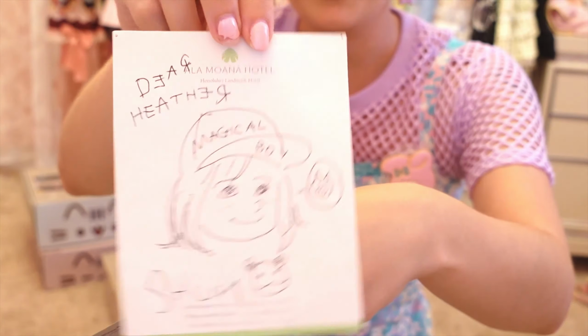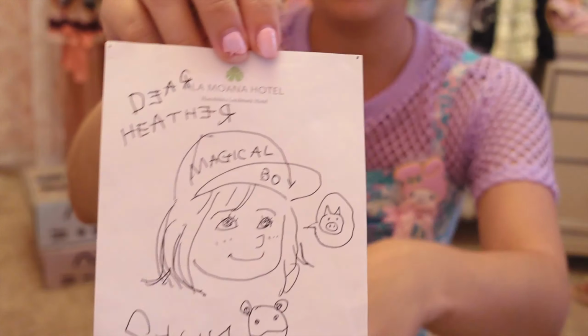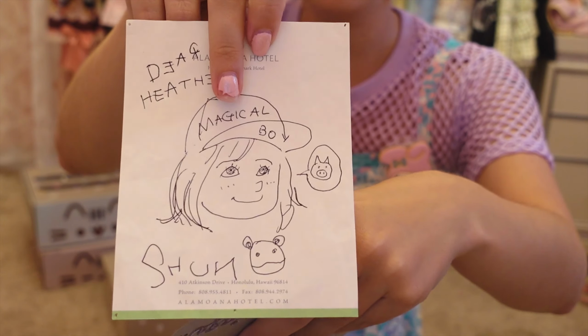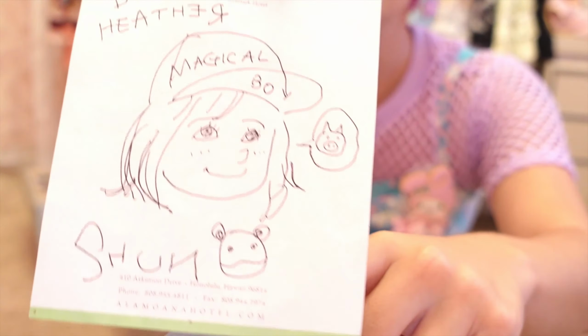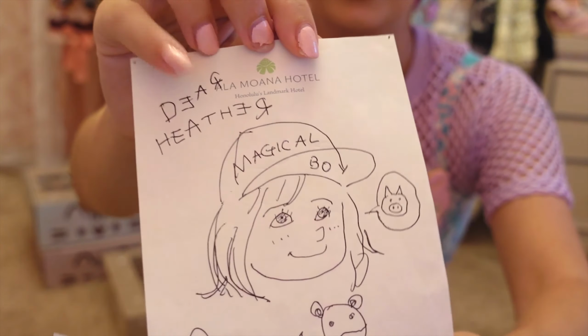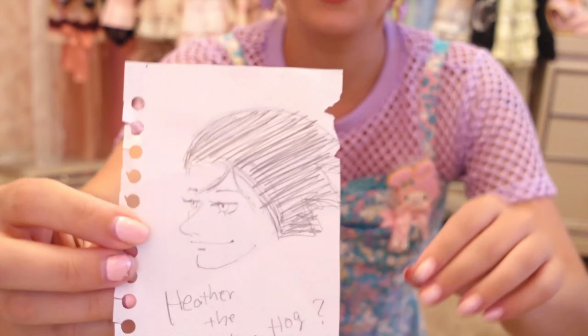When we were in Hawaii, we stayed at the Ala Moana Hotel, and I was wearing a hat that said Magical Boy on it. When I laugh really hard, sometimes I'll snort, and he thought that was really funny, so he drew a little piggy down here and a little pig here, and he wrote my name very well. And this is another really funny one he drew for me.